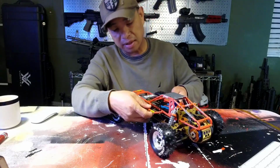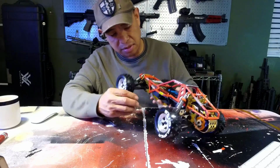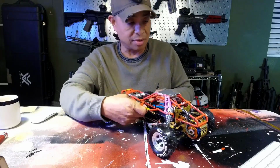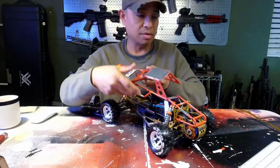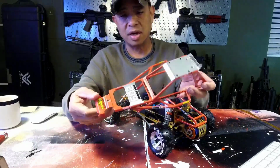So it comes off like this. There's two mounts right here on the front, and so you got to be a little bit careful when prying this out because they're plastic. The cage is plastic. It's not a metal piece. And you don't want to break those off because these things are fairly expensive. So this is the cage right here.